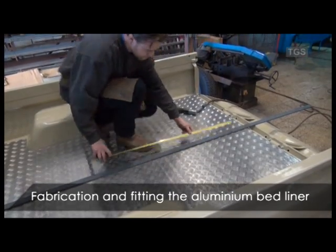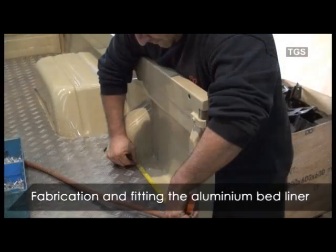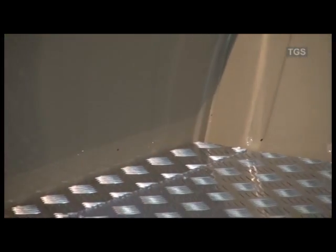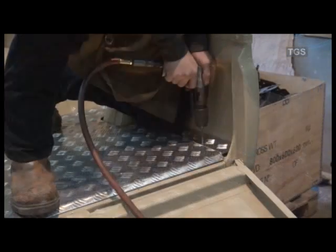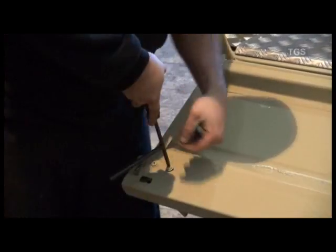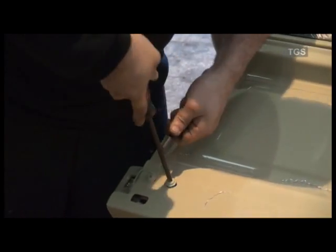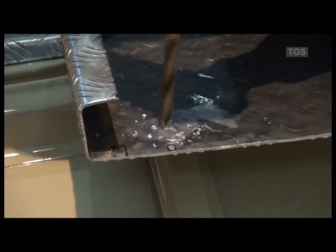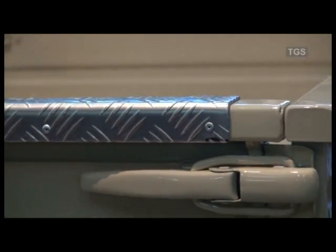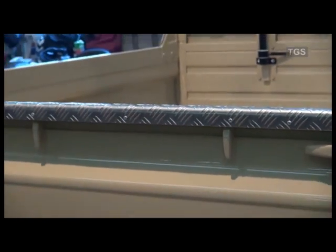As the vehicle is having an aluminium bed liner, a full panel is cut to fit the rear of the vehicle. Templates are made and infill pieces are cut to complete the floor. The panel is riveted to the floor to keep it secure. The panel for the rear tailgate is bent to shape and riveted to the tailgate. A bead or sealer is applied to stop water from getting between the liner and the floor.